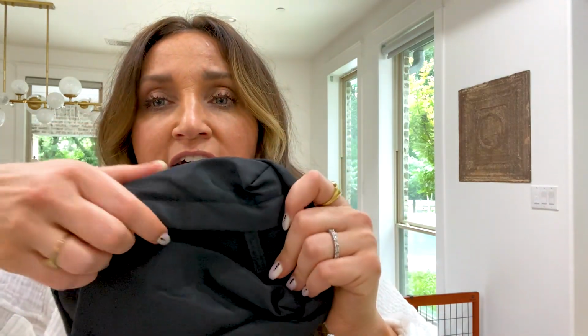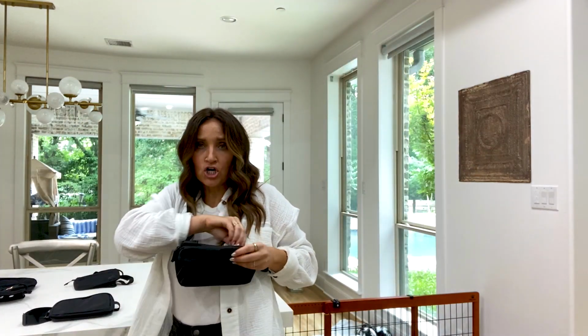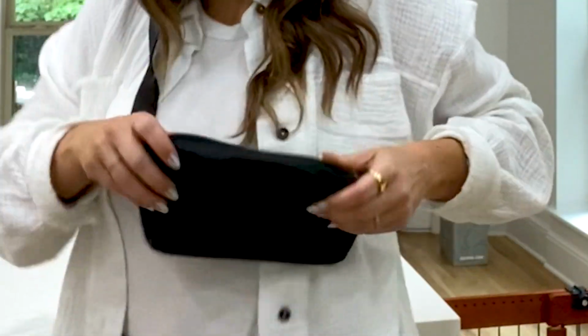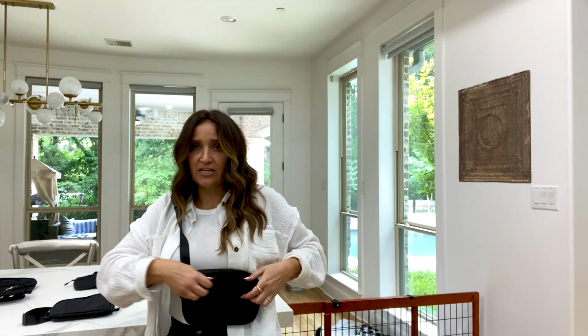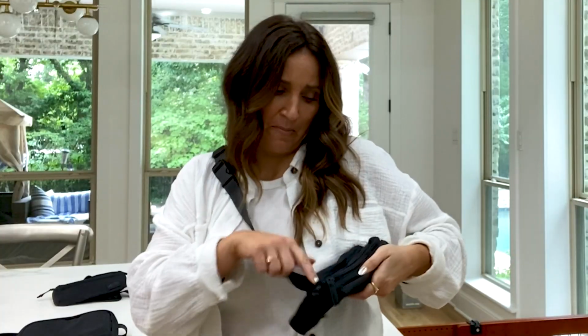It does have an outside pocket on the front, which I actually like, because if you have it on, I do feel like it's harder. The back zip is right here, because you have to lean everything forward. So I do feel like it's easier if there's an outside pocket, a second pocket on the front side. Lululemon's is on the back.